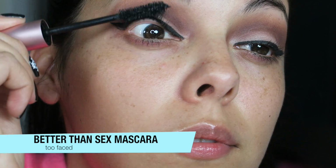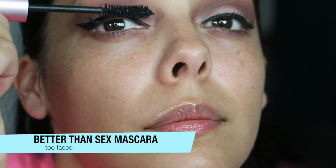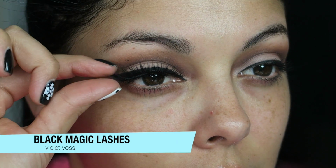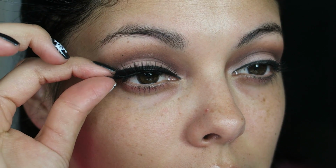Speaking of eyelashes, I'm going to use a couple of coats of Better Than Sex Mascara. This is from Too Faced Cosmetics, and it's one of my favorites. Unfortunately, it made a huge mess, and I kept having to correct it because it does take a little bit to dry. Then I'm going to pop on my Black Magic lashes from Violet Voss. These are gorgeous, you guys, and I've probably worn them about 8 times, no joke, and they still look brand new.